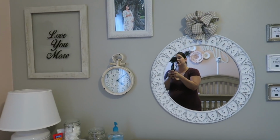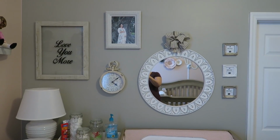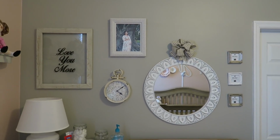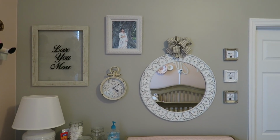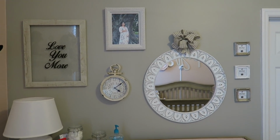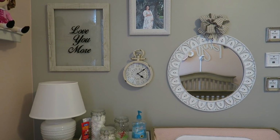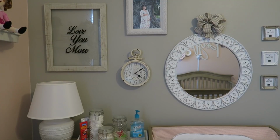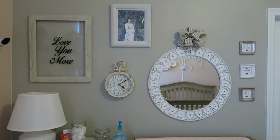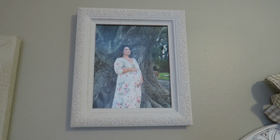But if we back up to the gallery wall, the Love You More sign I've had for a very long time. I've actually just traveled with it wherever we've moved. I brought it with me, never hung it, and then it just works so perfectly in this room, so I finally have a reason to put it up, or a purpose for it. I wanted a clock in here so that we could, of course, easily tell the time if we needed to.